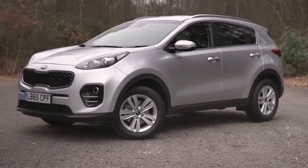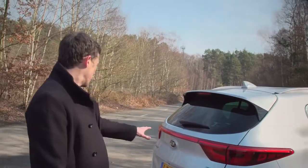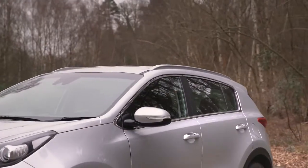The look of its Sportage to make sure it stands out from the crossover crowd, and it certainly does that. This rear is very, very pretty. That's a nice design, that is. Sides, looking pretty sharp. You've got the sloping roof line, so that it lives up to that Sportage name.